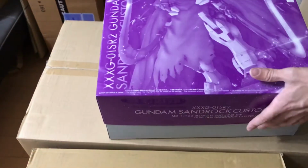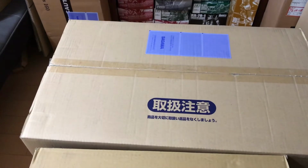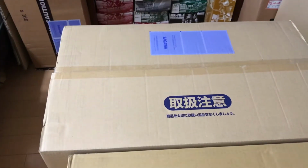Just cross cutting, unfortunately, from P Bandai or Bandai. And a few other things I'd want to show off. This is stuff I already have in stock.